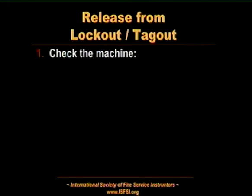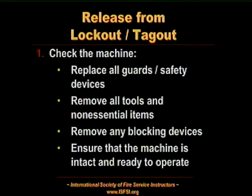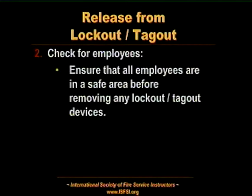Release from lockout tagout. Check the machine. Replace all guards and safety devices. Remove all tools and non-essential items. Remove any blocking devices. Ensure that the machine is intact and ready to operate. Ensure that all employees are in a safe area before removing any lockout tagout devices.